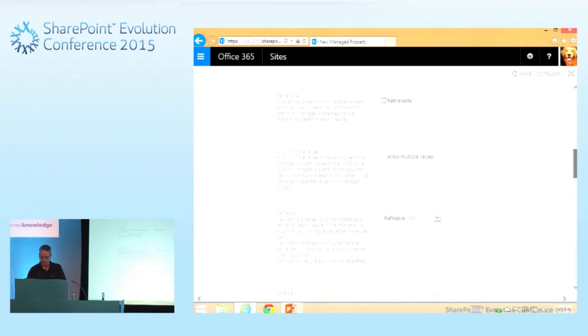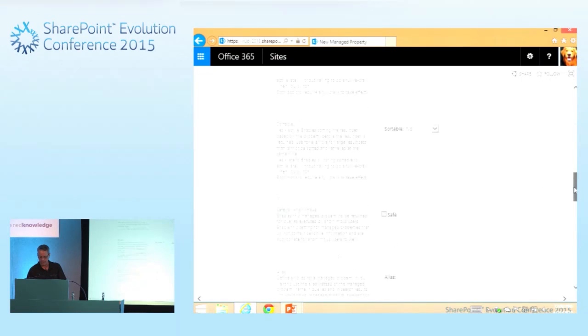Running down the rest of the attributes. Is it retrievable? So you can query on something and not send it back, not send the value back. There are some business cases where that's a good thing. In our case, I want to retrieve it. Refinable, that's disabled. Multi-value, disabled. Sortable, disabled.